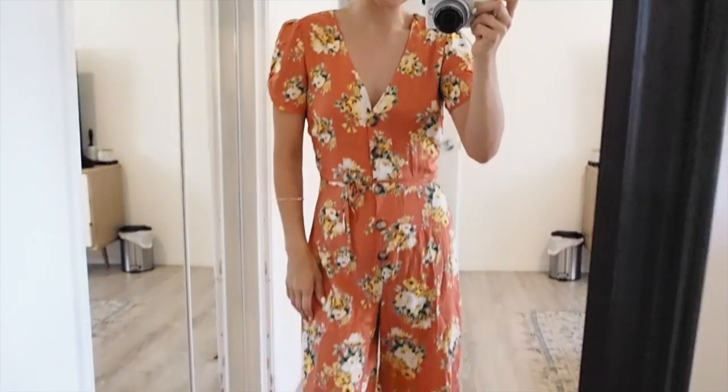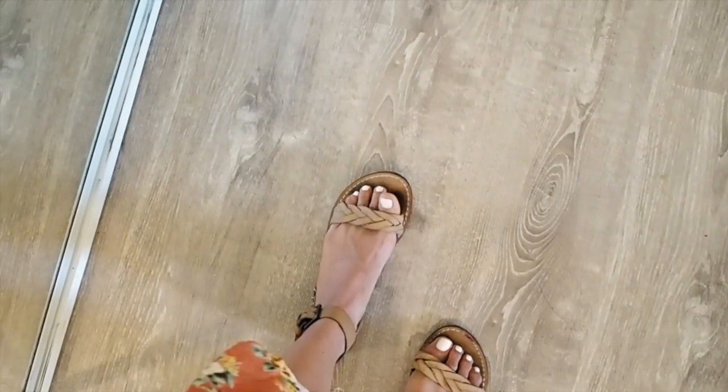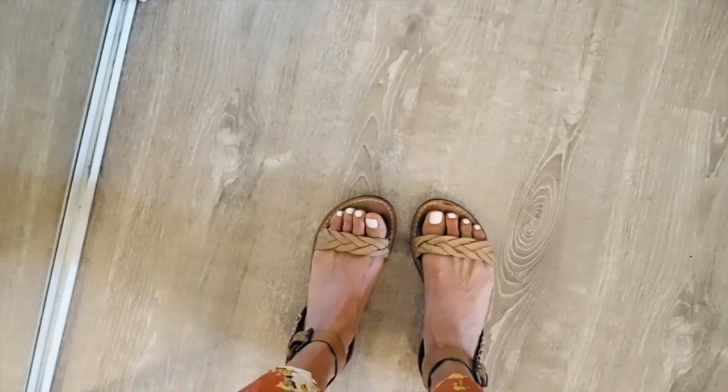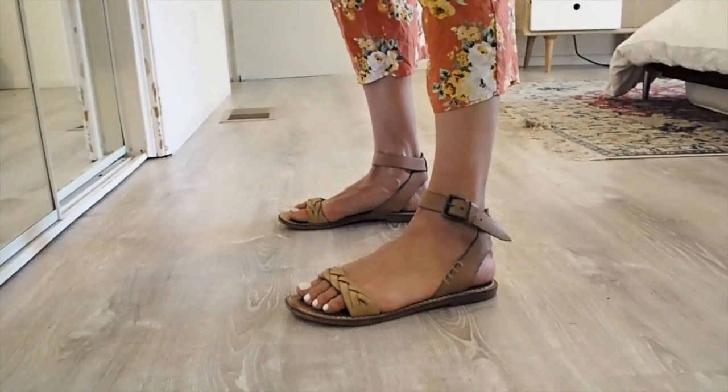Then for jewelry, I've got this little cuff and my hoops on from Claire's. And it's really sweet. And then on my shoes, I'm wearing these sandals that I have had for a while. They're from, I'm probably going to say this terribly wrong, but Soludas. I absolutely love them. They're so unbelievably comfortable.